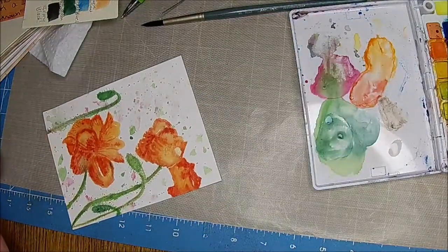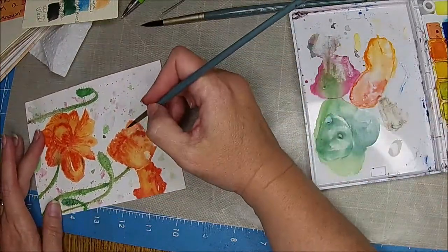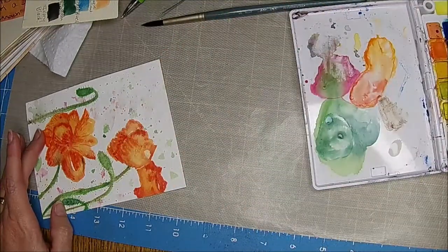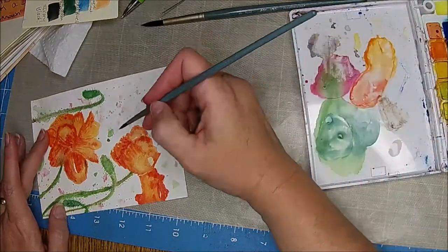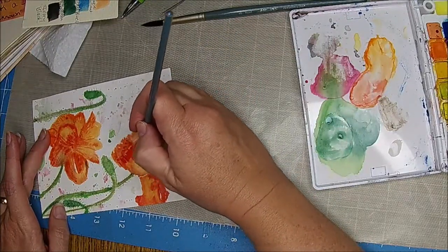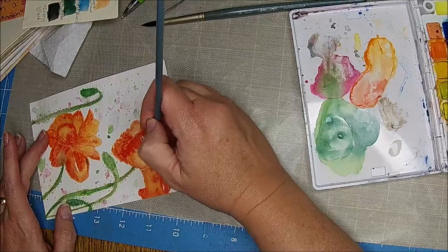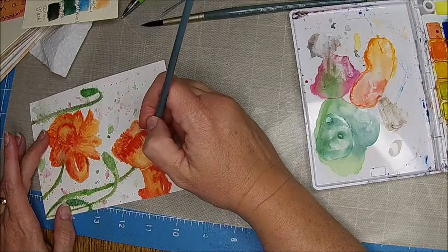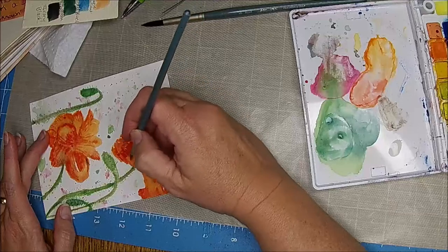Okay. I can kind of tell that they're poppies, probably because of the pods. Okay, so on this one, it's kind of right through here. I'm using a number 4 round here just to kind of differentiate these. I don't know if that's even the right word. Oh, that's where I want to put the one thing. So I want that there, and then that one over here.